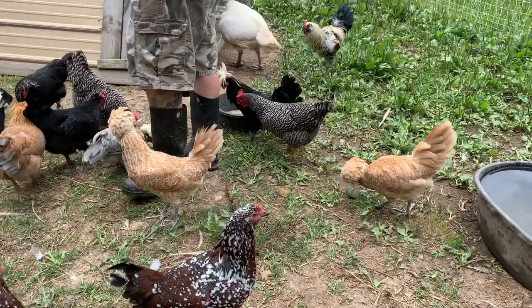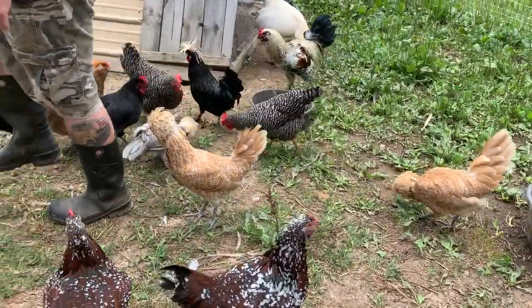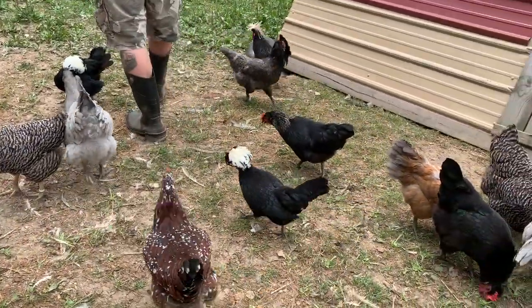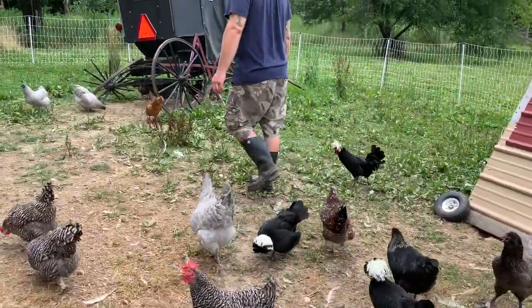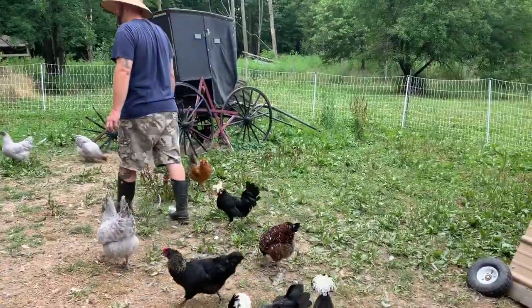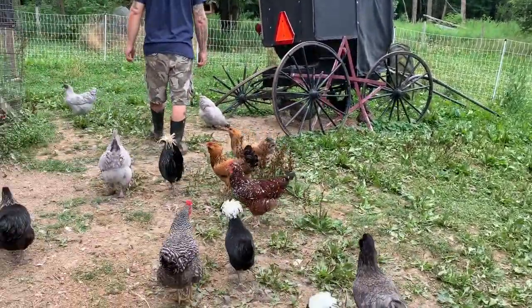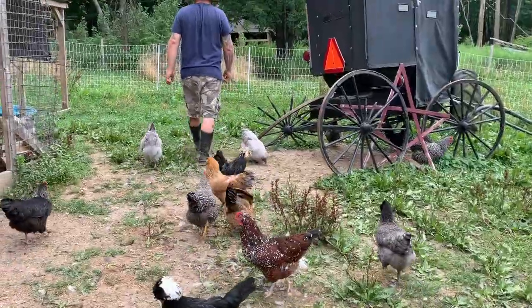So I've seen that quite a bit out here, but none of them were at the point where they're so hot it's ridiculous. They got shade out here. We put this Amish buggy out here, and that is enough for them too. What you want basically with your chicken yard is you want to make sure that they do have some coverage.